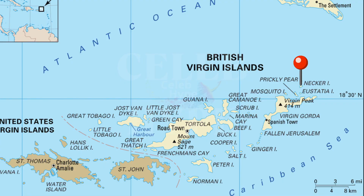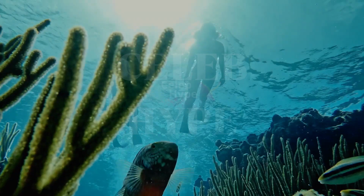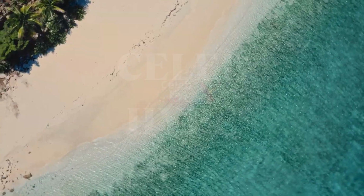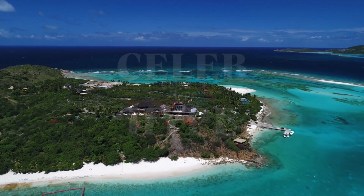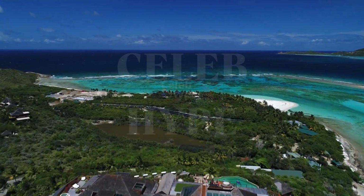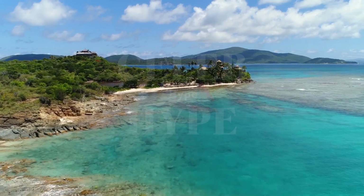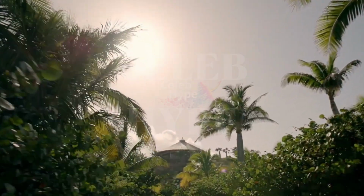absolute secrecy. Necker Island sits in the British Virgin Islands, a cluster of tiny Caribbean gems known for turquoise waters and white sand beaches. Located roughly 50 miles east of Puerto Rico, it spans just over 70 acres, yet feels vast thanks to its rolling hills, hidden coves, and dense jungle paths.